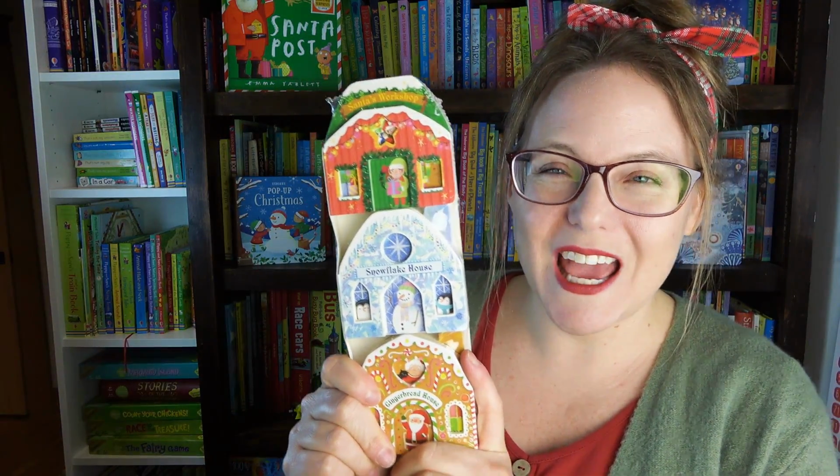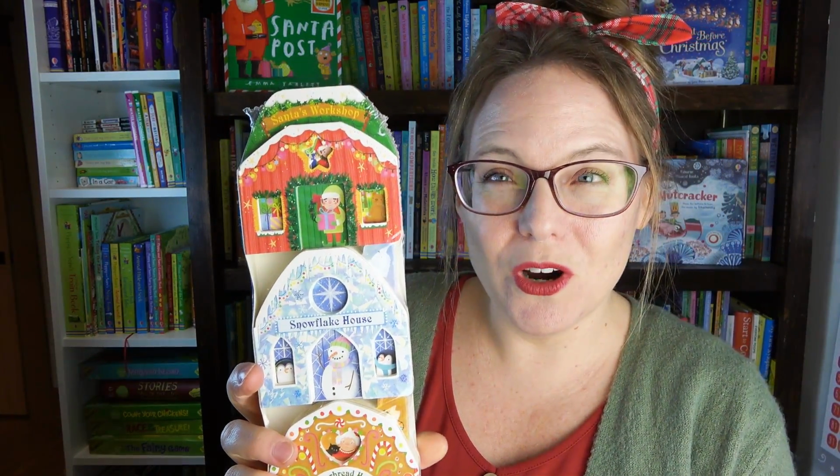I'm going to start with this first one here. And this is a little book set, some little board books that are all Christmas themed. This one's called Santa's Workshop. And let me open them up and see. Now, I don't have any babies to use these baby books, but I do have some friends with children that I will probably pass these on to. But they were just so cute that I could not pass them up.